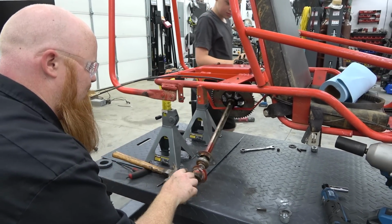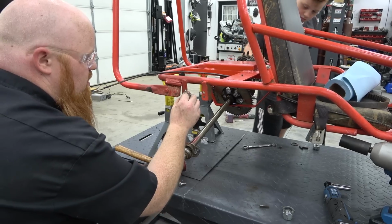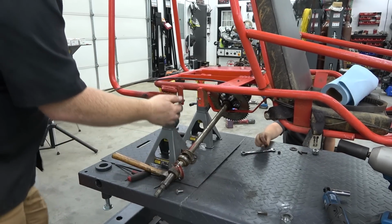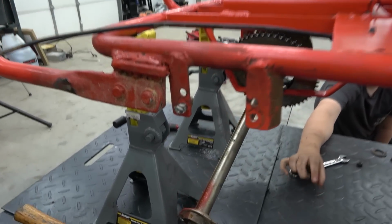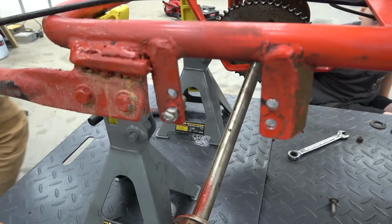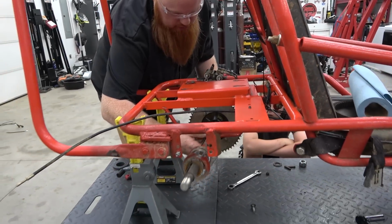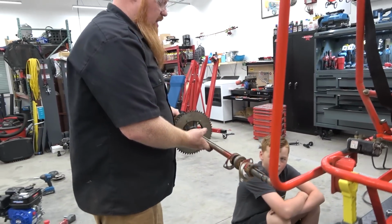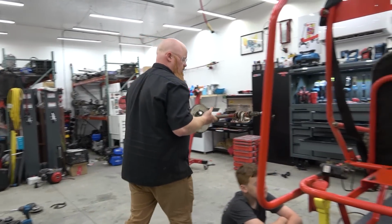Bam. So you can still reuse that. We just have to cut that the rest of the way off with an angle grinder in a little bit. The nut had stripped out on the threads. Slide it out like that. Then we take it to the front of the lift and disassemble this puppy.